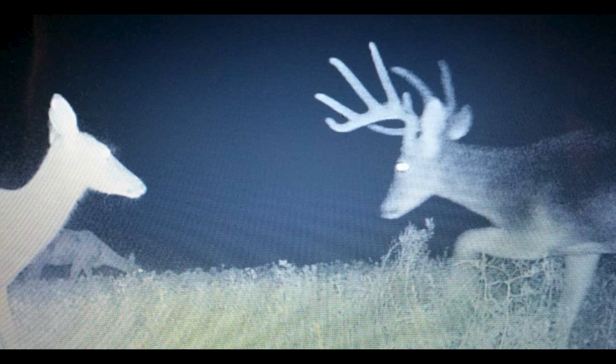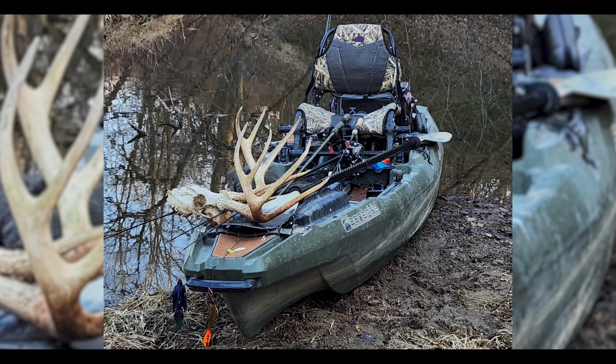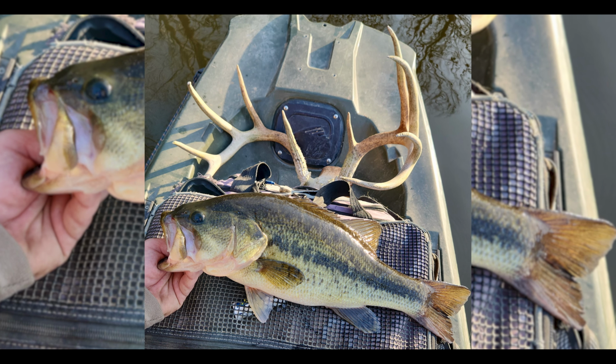I scored him out at 147 and an eighth. He was a really big young deer that they were hoping would make it a couple more years to hunt, and that was pretty cool.